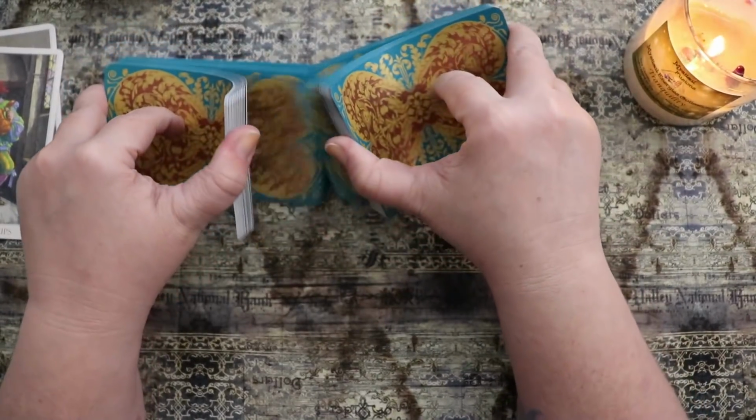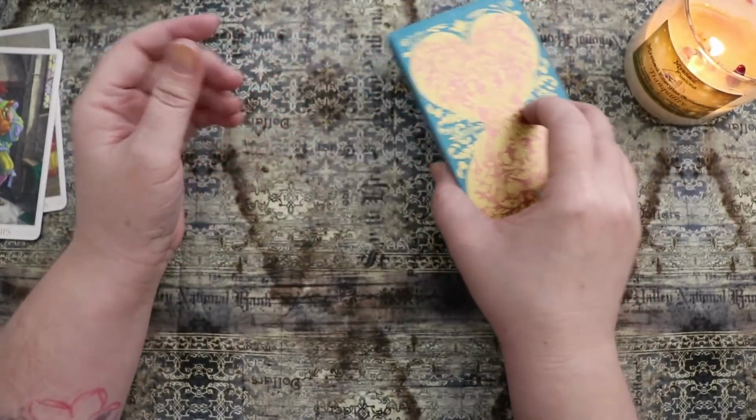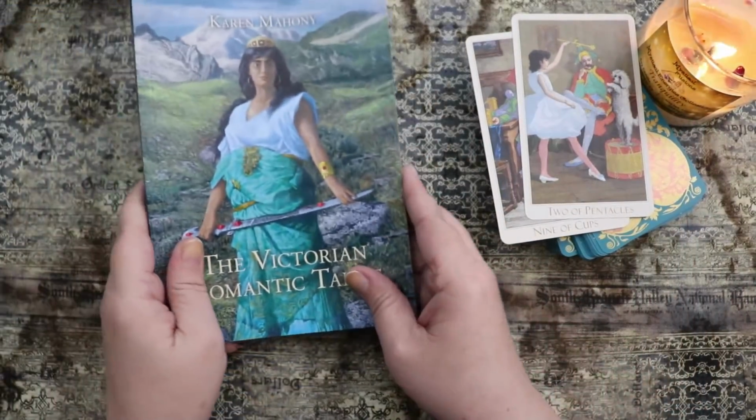Okay, stop shuffling. All right, I'm going to set that aside. Really, really lovely shuffle. Hopefully you got an idea. And of course it's going to be a gorgeous fan. It's a very smooth cardstock. But I want to take a look at the guidebook, and I want to take a peek at these two cards. So let's take a closer look here.